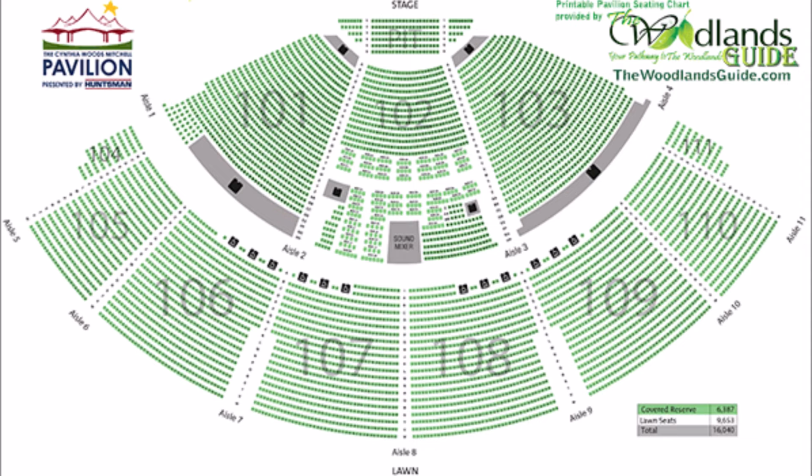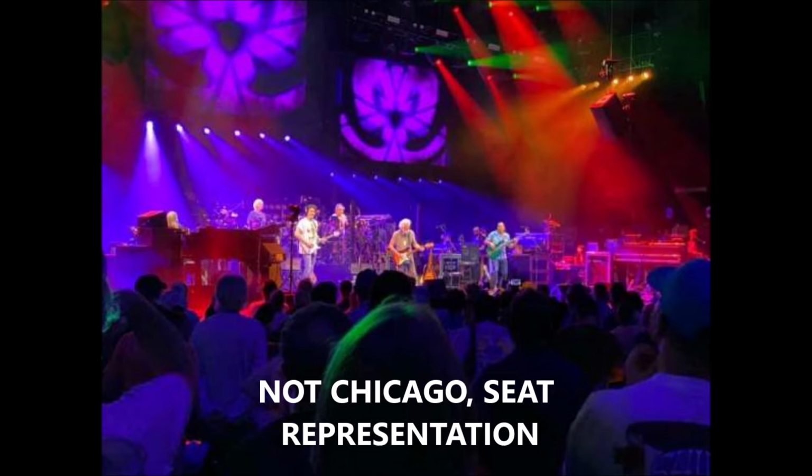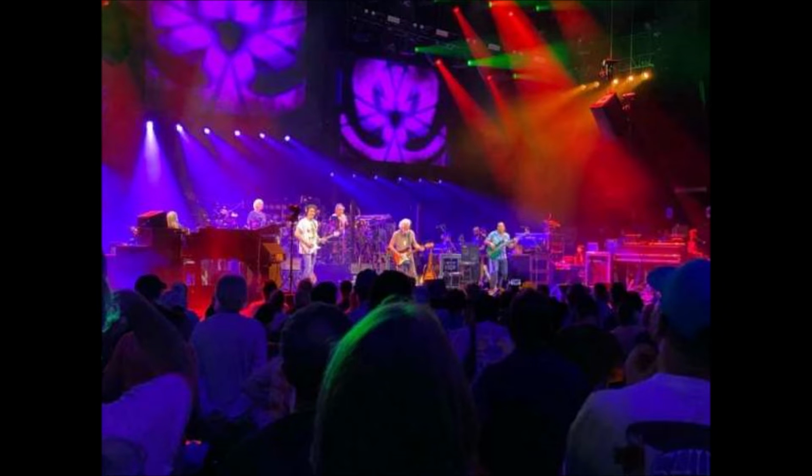The seat was in section 101, row H, seat 1, as you'll see in the ticket later on. In this picture you'll get an idea of how close to the stage it was. It was on the left side of the stage, in the middle of section 101, row H. It was a great seat, and I remember looking up at an angle, to my right front, at the band and listening to everything, and it was fantastic.